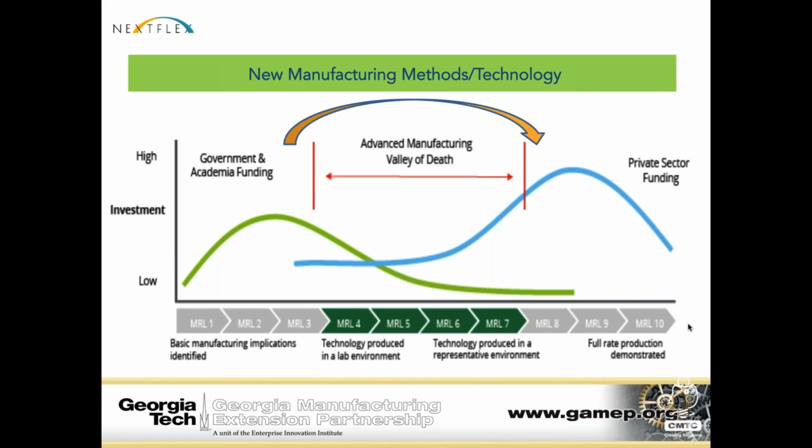We are not there. So where we are is we're trying to bridge this gap between number 3 to number 8, and it's the chicken and the egg, because how do we develop those high rate, high volume processes for manufacturing when we don't know what the applications are? So that's really what we're trying to do, is bring awareness to industry so that the applications can be identified, so that that money and that effort, I should say, can go into developing the high rate or the volume type manufacturing. So that's the process that we're in, is MRL 4, 5, 6, and 7.